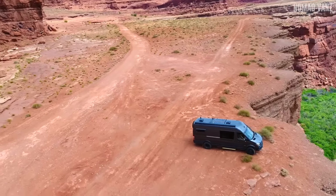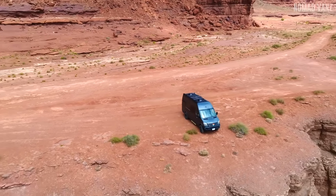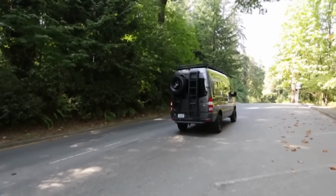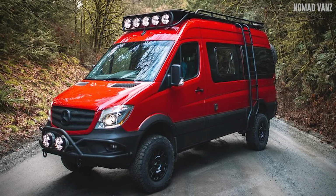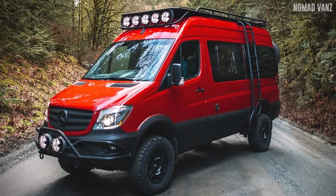Number 3, NomadVanz. You guessed it, more Sprinters. These guys are a little different to Outside Van, one because they're based in Canada, and two, they like to add a little bit of wow factor. With custom paint jobs and custom interior, they can make it to your exact liking.